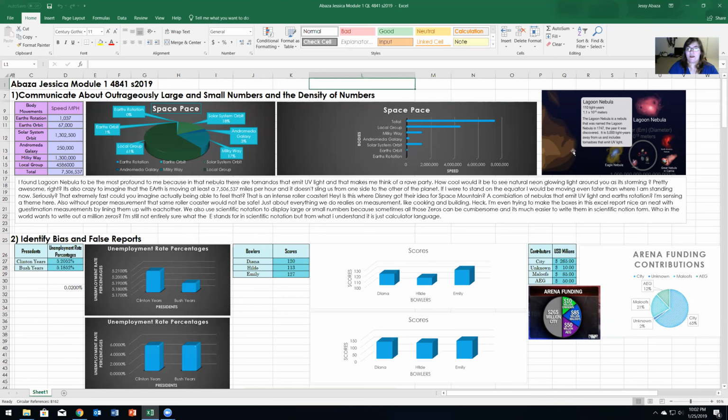when it has tornadoes, the tornadoes emit UV light. So when I read that, it made me think of a disco rave party, or when you go into a club and they have laser lights everywhere, or even concerts.